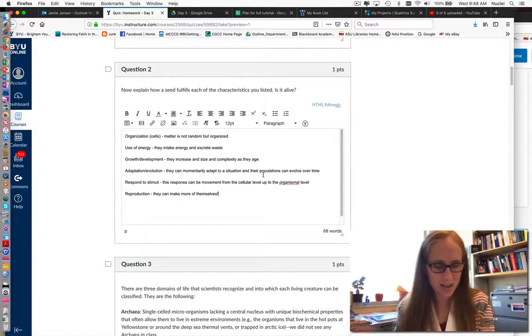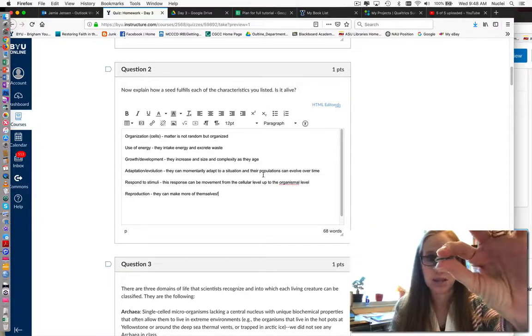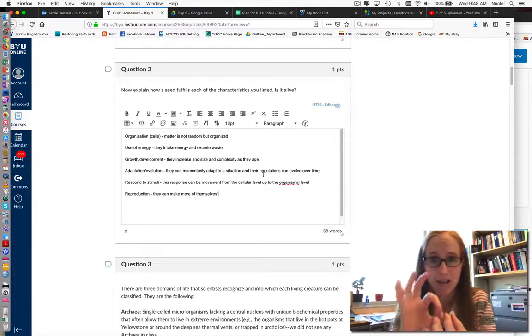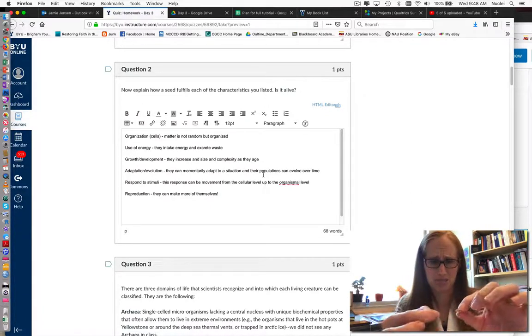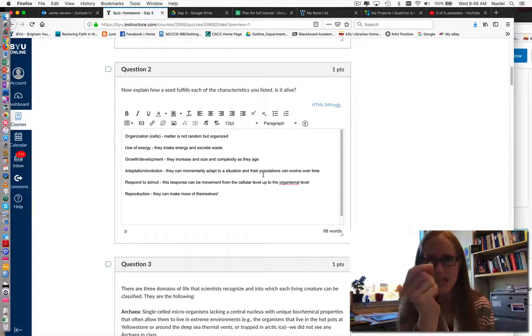So organization, is it organized? If we looked inside this seed, would we see organization? And yeah, we would. We'd see an endosperm, and we'd see the little embryo in there, and we'd see that it's actually quite beautiful. It's got little stripes on it. I kind of want to eat it. Anyway, does it use energy? So this is the kicker, right? Is this using energy?